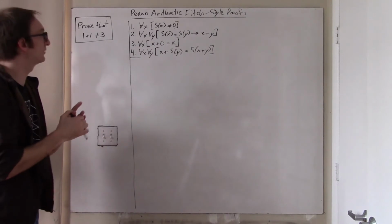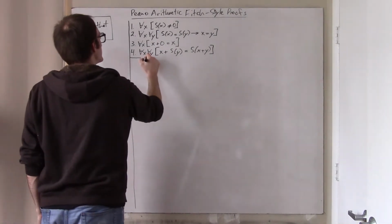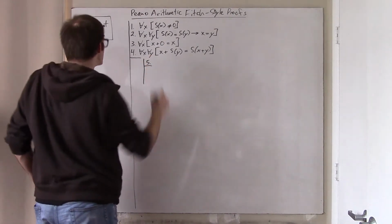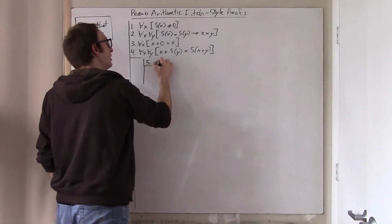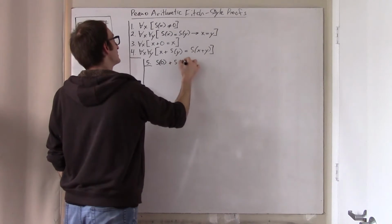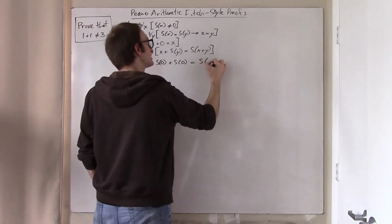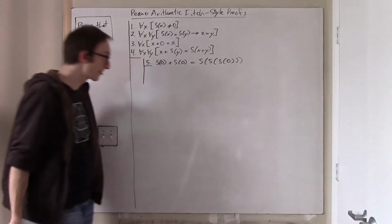Let's begin the proof. Prove that 1 plus 1 is not 3. How am I going to do this? Well, there's only one way, and that is to do a proof by contradiction. So I'm going to suppose that 1 plus 1 is 3. So I have the successor of 0 plus the successor of 0, that's what 1 is after all, is 3. 3 is the successor of the successor of the successor of 0.